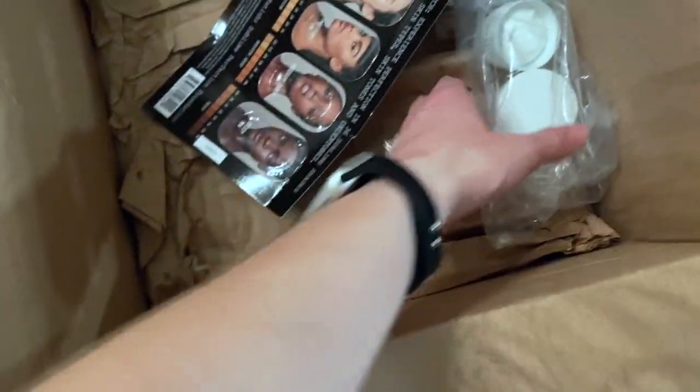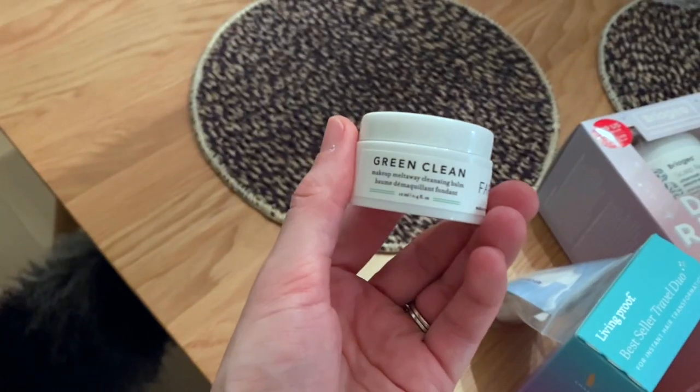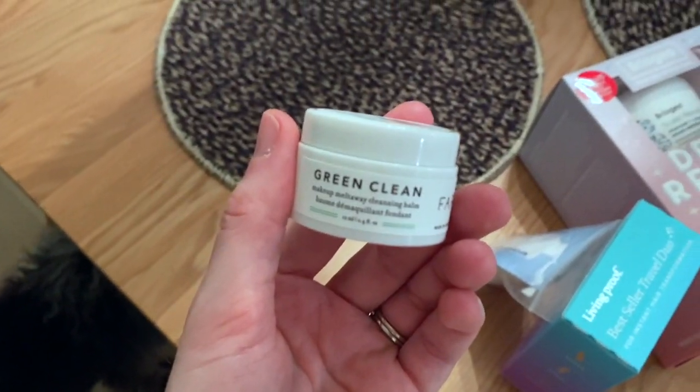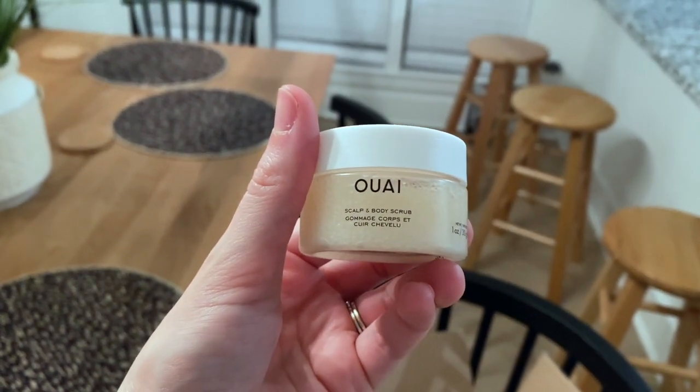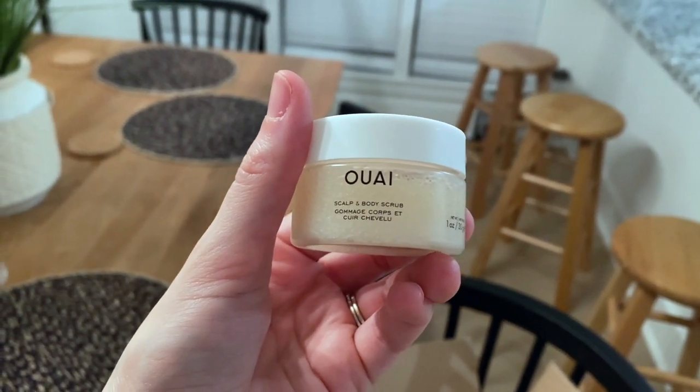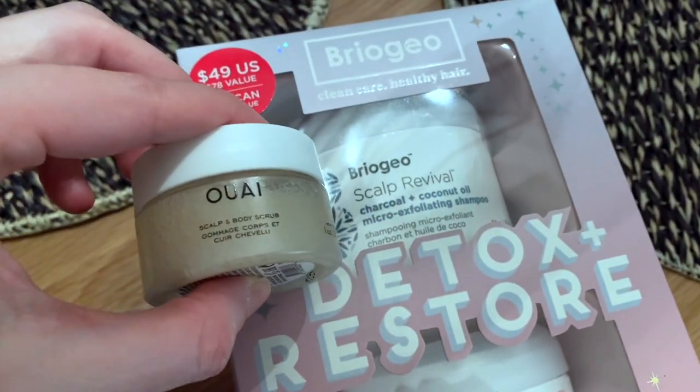Because I had some points and stuff that needed to be used up, I decided to go with a couple of these little goodies. So this is the Dermalogica Special Cleansing Gel, the Green Clean, oh, it won't focus. This is the Makeup Melt Away Cleansing Balm. And then I also got this Wei Scalp and Body Scrub. I wanted to see if this was at all similar to this, and that is that.